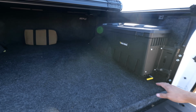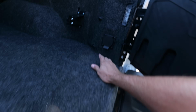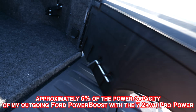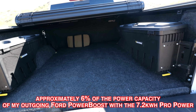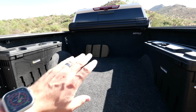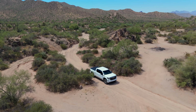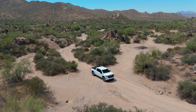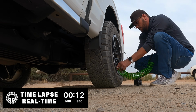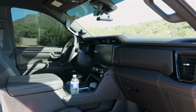Now, one thing I will miss from my Ford is the Pro Power Onboard. This has a 120 volt, 400 watt outlet, which doesn't really run a whole lot, which kind of sucks. I love having the 120 compressor in the back of the truck for, well, things like this, where if you're going to actually want to air down, you can do it. It's really a pain to air up your tires after off-roading with a 12 volt compressor. So I will certainly miss that Pro Power Onboard.